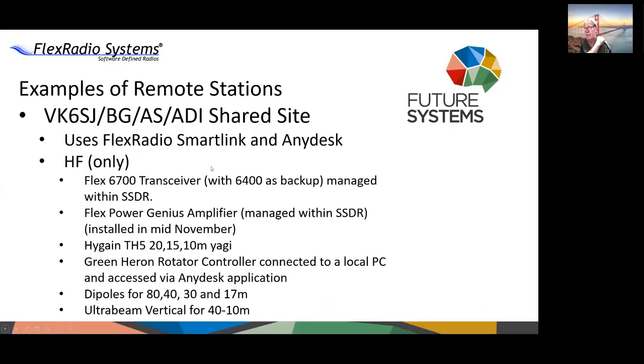This is a station that I shared in building, and am still building. 4 of us just got together. One guy had a 5-acre block that he lived on, and it was quite quiet and in a really good location and not much noise. So it was like the perfect place to put the station.